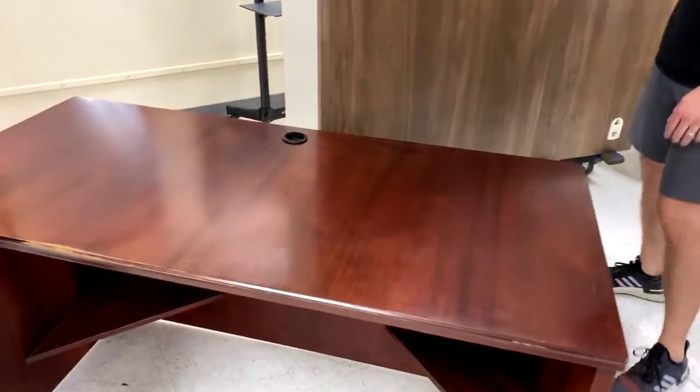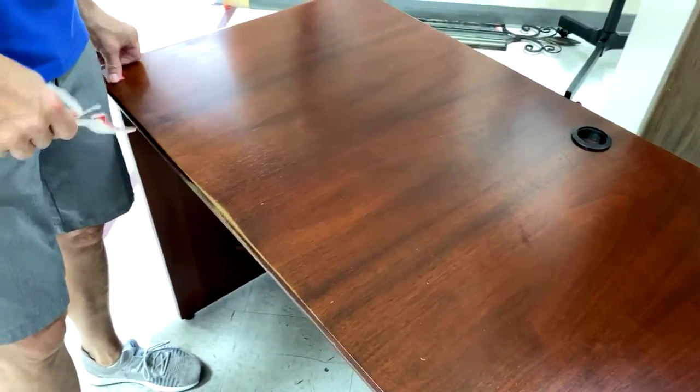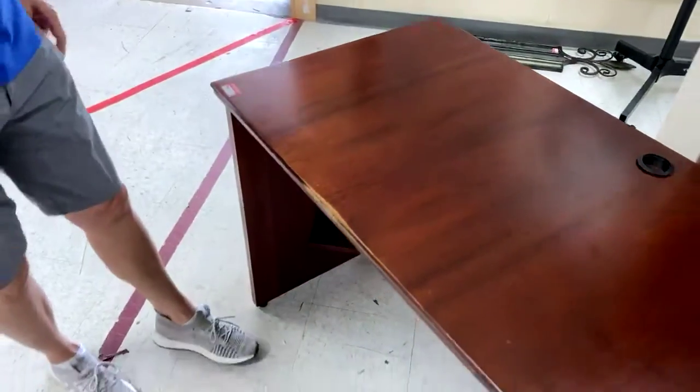This is going to be $69. It's built like a tiny tank. And how big is it, Eric? It is 5 foot by 24 inches. That's a delight.